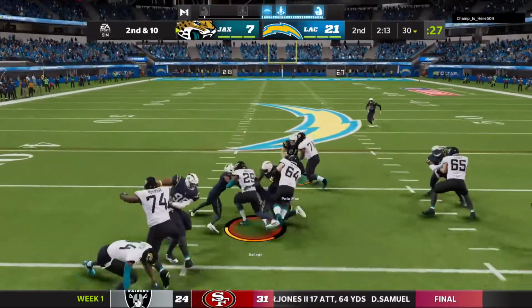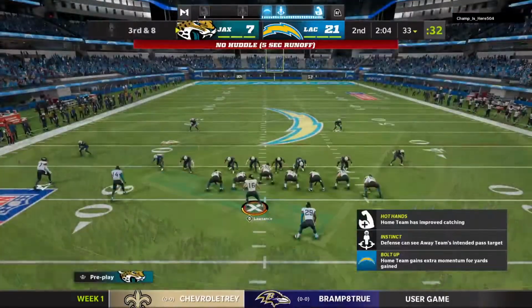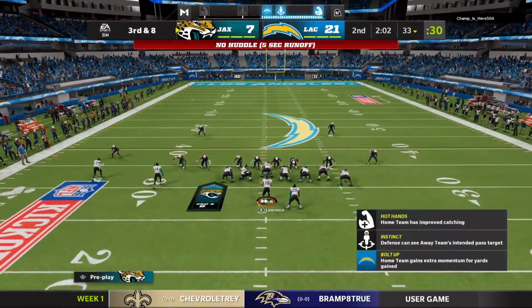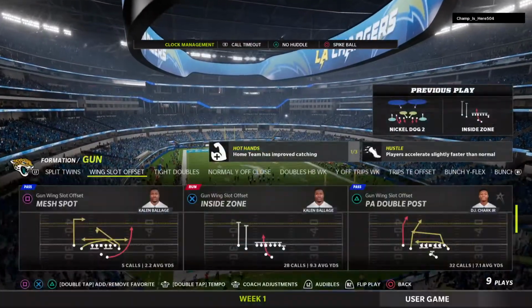They'll run here with Balazs. And he'll get this up only to about the 33. 2 minutes remaining in this first half of football.